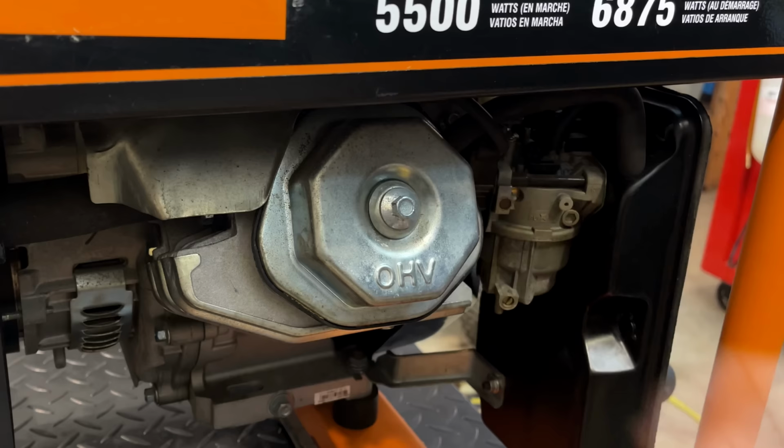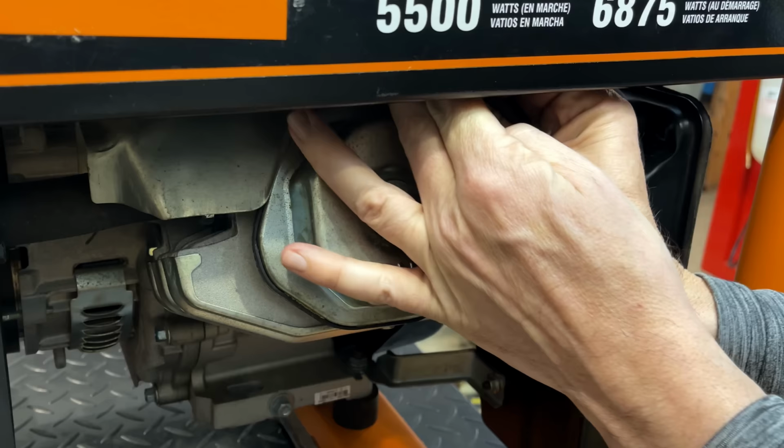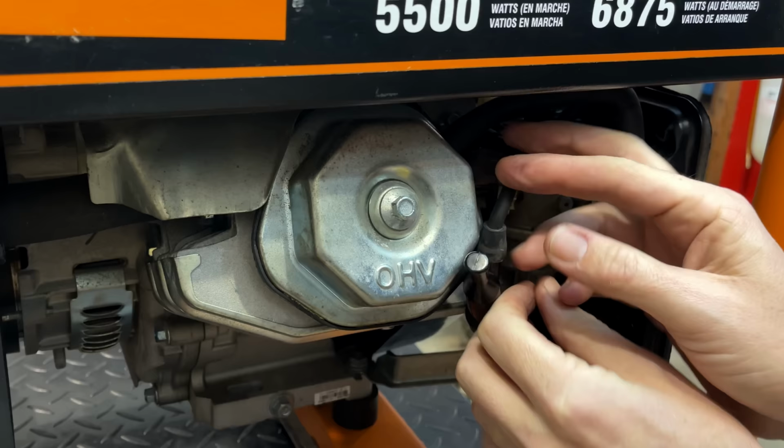I'm going to start by getting the spark plug out if I can, just so I can turn the engine over without any compression. Plus, I don't want it to have any chance of being able to start. Not sure if I can get a wrench in there. It's pretty tight.